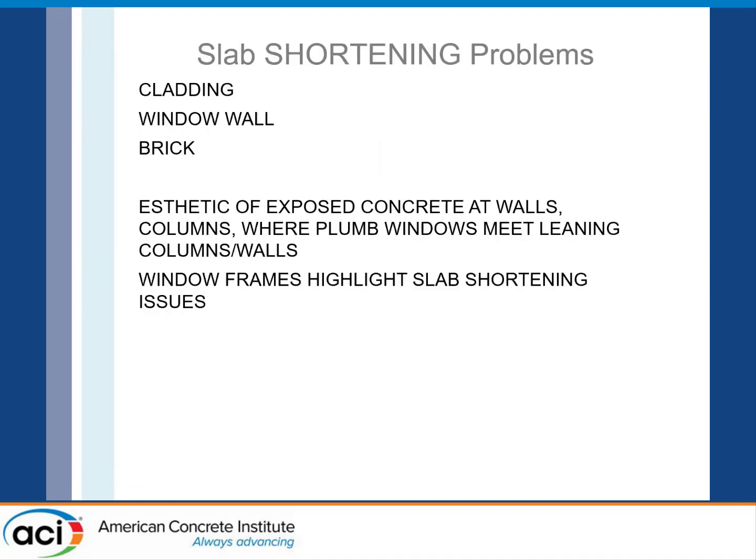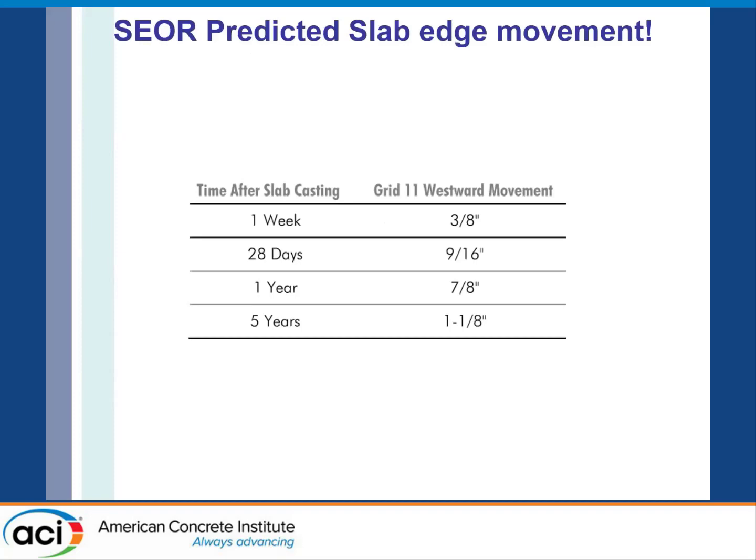And then slab edge shortening, that is also a thing that needs to be considered and has basically the result of creep and shortening. So this affects cladding, window wall, and brick, and can have impacts on the aesthetic of the exposed concrete at walls, columns, or where plumb windows meeting leaning columns can be an issue. Window frames highlight the slab shortening issues. So that gives you an idea of what you have to consider.